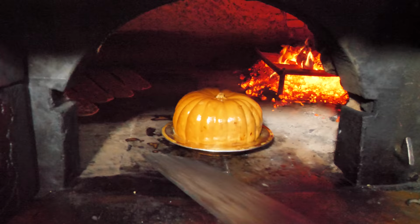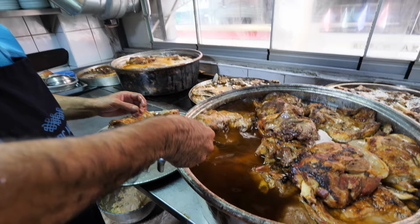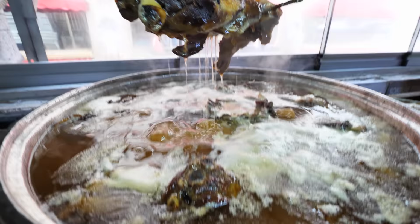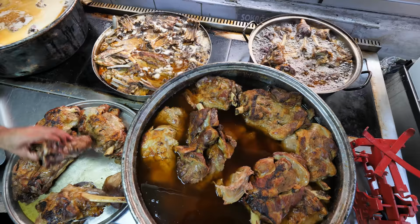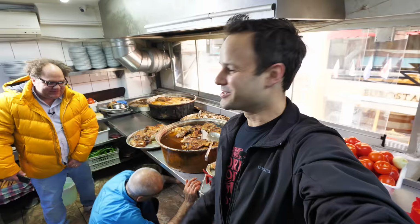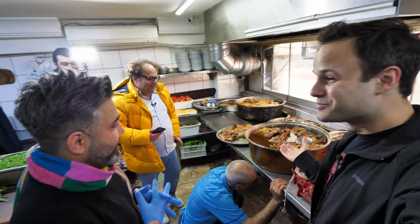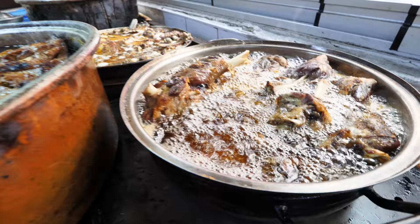Wow. And what's this, a stuffed pumpkin? It's lamb shank in there. Lamb shank in a pumpkin. Yeah. Wow, it's hubbly bubbly. So we've got the shoulder, the neck, the leg, without bone, ribs. No bones. Wow. That is beautiful. So we just walked into the kitchen and found the most beautiful tubs of lamb shank. Bubbling, look at this. Ready to eat.